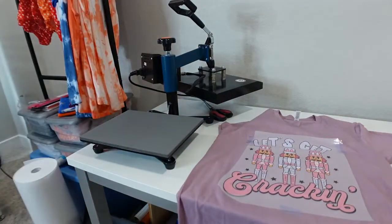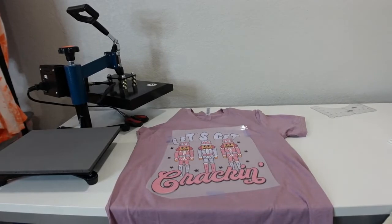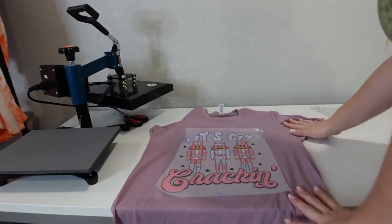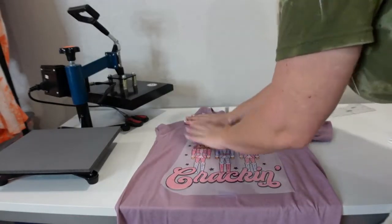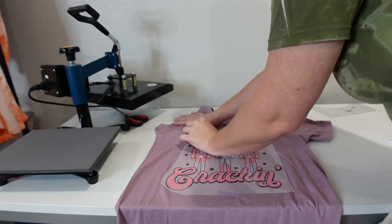All right, if you guys noticed the stupid thing that I did, I forgot to put down my paper, but let's hope I didn't ruin anything. So this is extremely hot. This isn't as hot, so let's see.